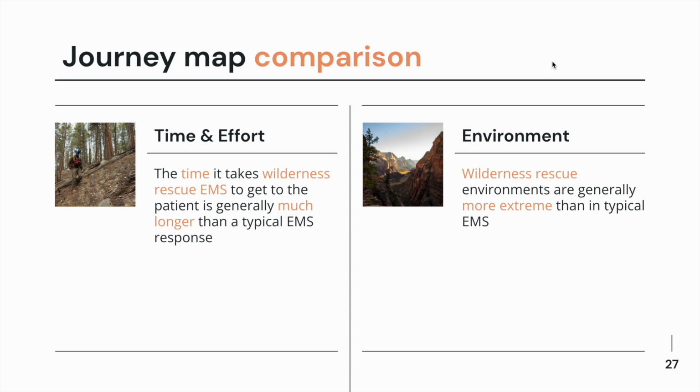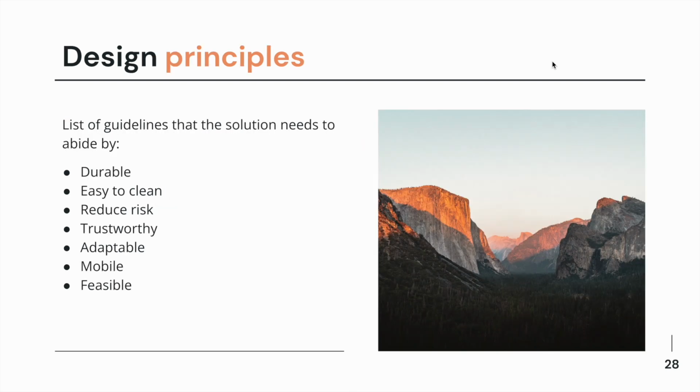With this in mind, I created a list of design principles, which are guidelines that the solution must abide by. The solution must be durable, easy to clean, reduce risk, trustworthy, adaptable, mobile, and feasible.